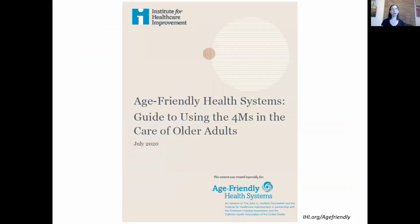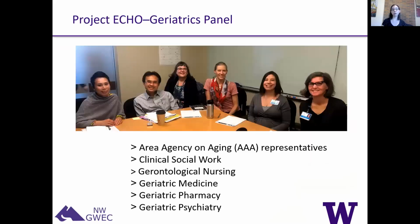There's a great guide to age-friendly health systems, the guide to using the 4 M's on the IHI website. The URL is here, and we'll send it out in the resources afterward. It has a lot of ideas for how to make this work in any healthcare setting, and also gives you suggested tools to use. So let's go and let's talk a little bit about Project Echo Geriatrics.